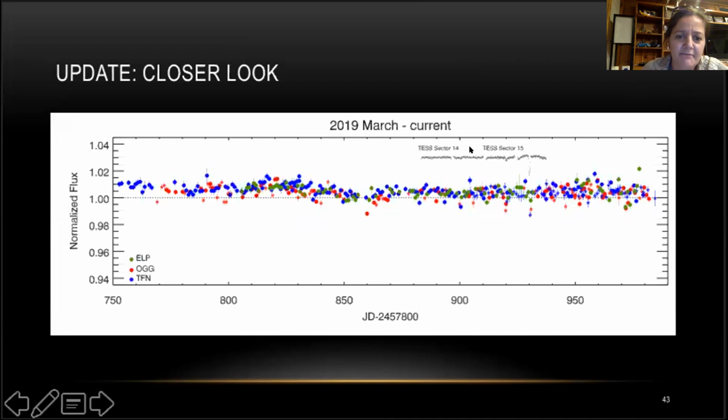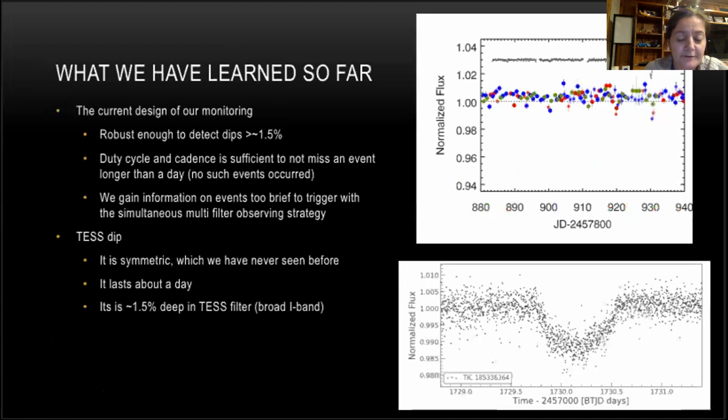So here you have not much happening, and here you have Sector 15. And you can kind of see, I'm going to show a close-up here in a minute, that there are some points that drop down at this point. And so our ground-based monitoring actually did successfully pick up something of this size and duration, which is quite remarkable. It's reassuring, at least. Anyway, this is a close-up, as I promised, of what we saw here. And we're pretty proud of the fact that the plan that we have is robust enough to detect dips from the ground at about 1.5%. Of course, from space you can do a lot better.